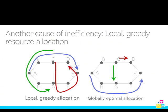Here's the second reason. The second reason is that the way resource allocation happens in these networks today, it's local and greedy. So give you an example. If a flow comes from A to E, you figure out a path that you can route it on. So this is MPLS for people who know what I'm talking about. So you get a path from, let's say a flow wants to go from A to E. You figure out the shortest path in the network that can accommodate its traffic. So you pick that one.